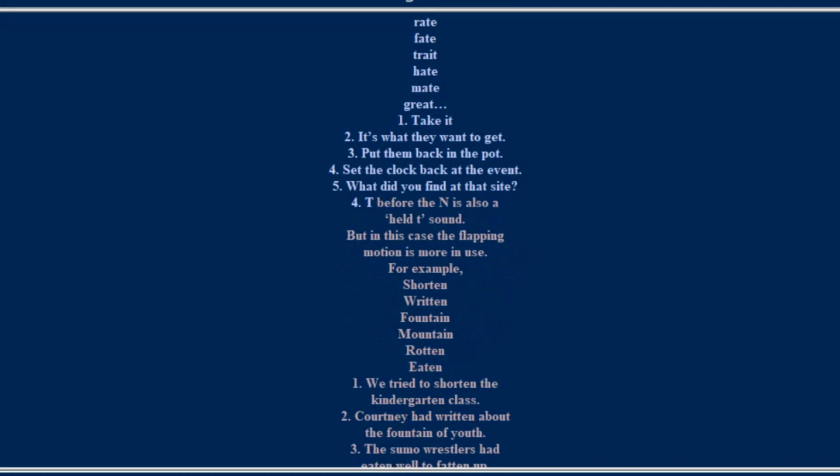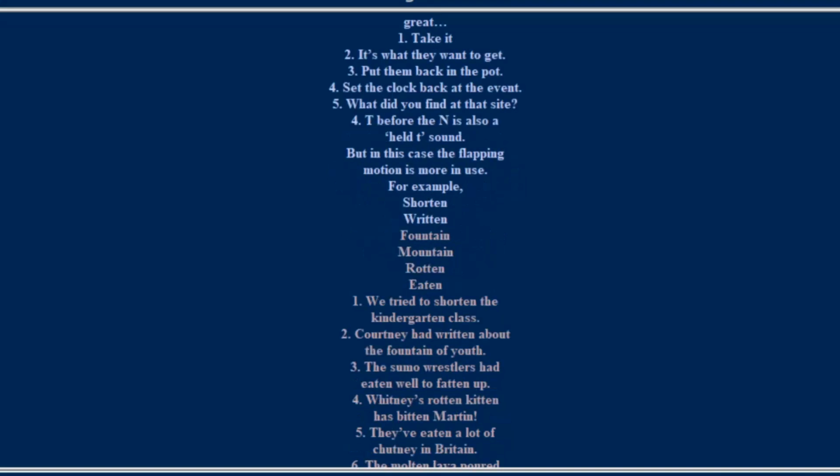Rule number 4. T before the N is also a held T sound, but in this case, the flapping motion is more in use. For example, shorten, written, fountain, mountain, rotten, eaten.